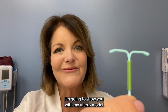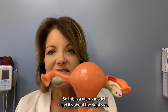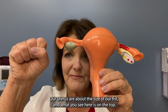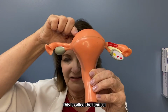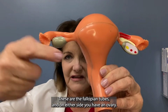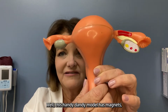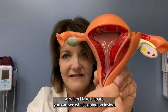I'm going to show you with my uterus model. So I brought this for you today. This is a uterus model, and it's about the right size. Our uteruses are about the size of our fist. And what you see here on the top is called the fundus. These are the fallopian tubes. And on either side, you have an ovary. Here's the vagina. Well, this handy dandy model has magnets, so when I take it apart, you can see what's going on inside.